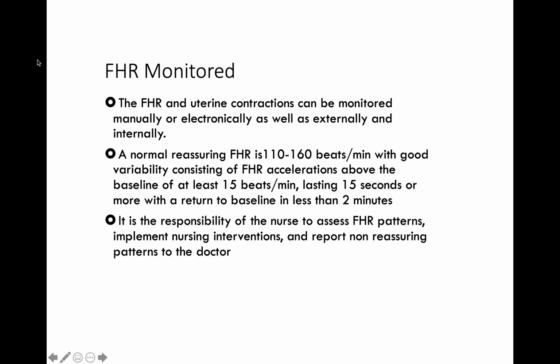So if we've got a fetal heart rate, say they're around 160 the whole time you've been watching, and it goes to 175 during the contraction. Now remember we said above the baseline. So 175, it lasts about 15 seconds, and it may even stay up there up until 2 minutes. But unless it returns to that baseline of 160, we may have a problem. I hope that made sense.